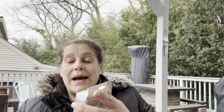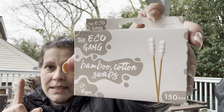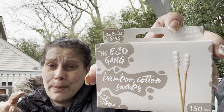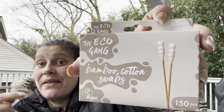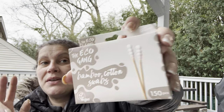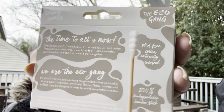Then I also got these to keep on my makeup vanity. They had a different pack with regular cotton bud shapes, but these are the cooler shape. I don't know what the name of it is. They're bamboo cotton swabs. So the stick is bamboo, and there's 150 in here, 100% biodegradable stick.